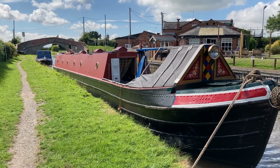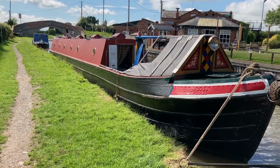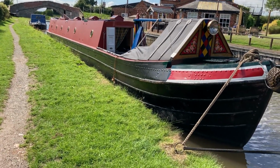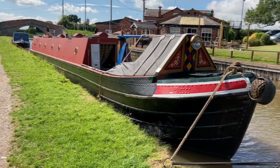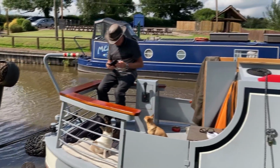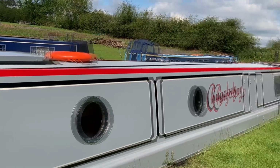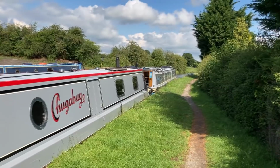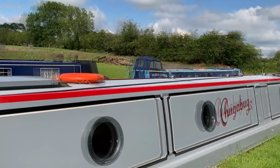Well, we've moored up in front of this lovely old lady. What a gorgeous looking boat. Came past us in Chester and we admired it then. It looks even better now we see her up close. And we've got Gary moored up here, and then I'm moored up just in front of Gary, and we're not sure what we're going to do now for the next few days, are we, Gary?